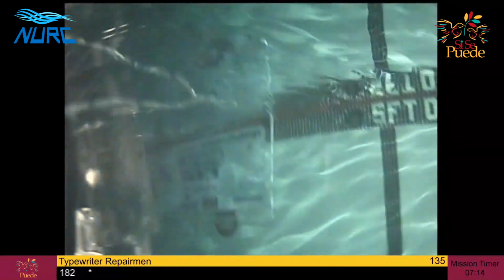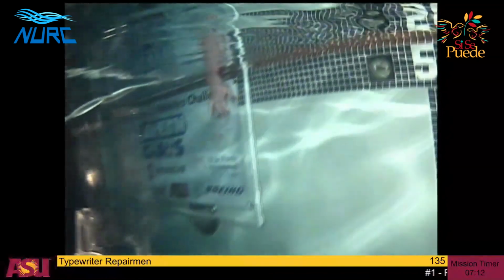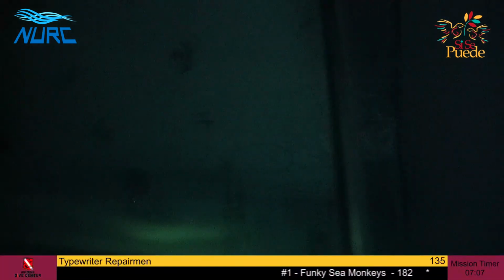Looks like they may be looking towards the tunnel as well, trying to measure that distance if they can. Returning back towards the edge of the water here. Possibly clearing their tether as well. Many of these ROVs are equipped with lights to help them find their way back home as we see them being rescued out of the water. 7 minutes remaining in the mission.